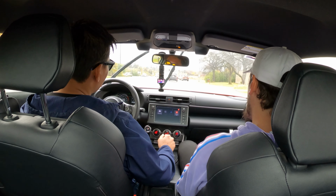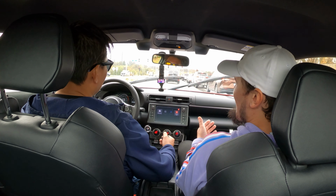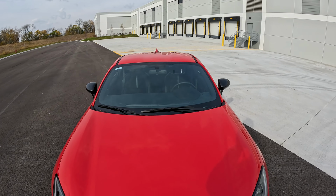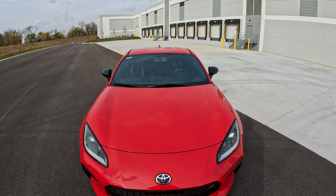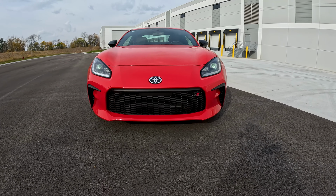Do you still get the six-speed manual on the base model? Yeah. Oh, then I'll go for the base model and take it to the track all day. I think it's an extremely affordable performance car. I think that's how Toyota and Subaru designed this car: they want it to be lightweight, affordable, simple, and fun. And it's $20,000 less than the Supra.